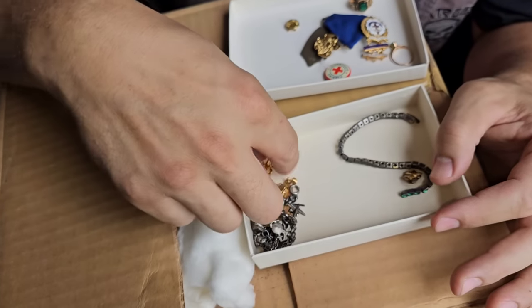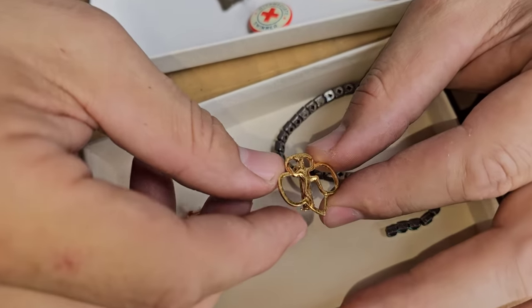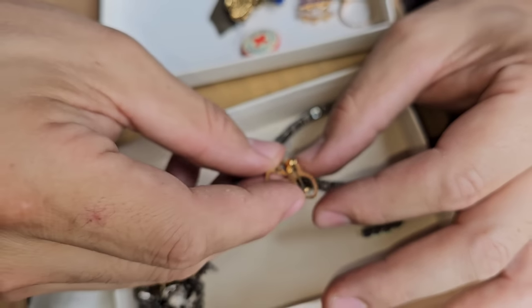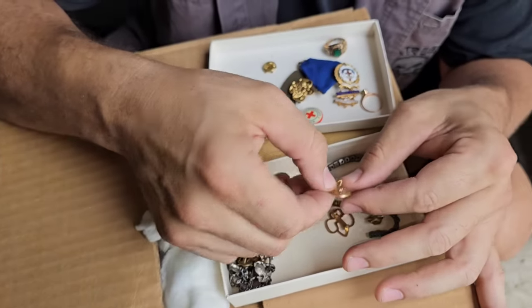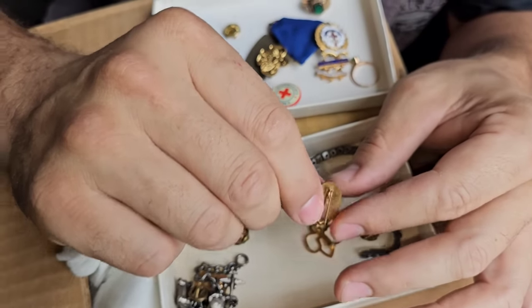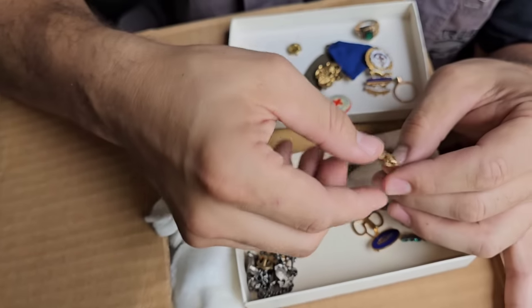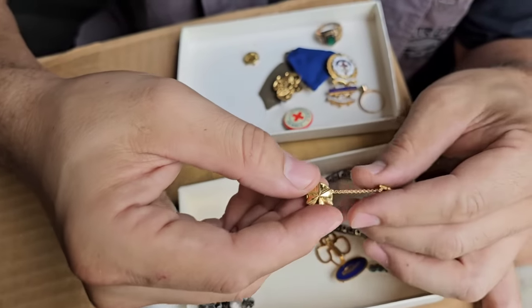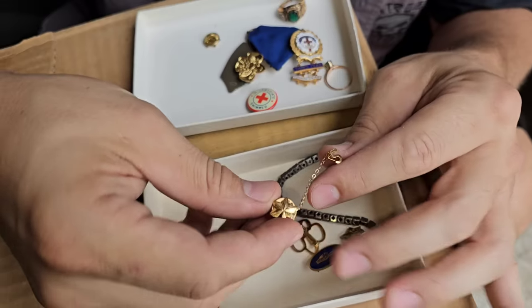Doesn't, that one doesn't. Okay. Another pin here. That's Girl Scouts. Oh my, this is vintage Girl Scouts. Oh my goodness, I can't believe it. All right. This one, I don't know if that's Girl Scouts or not. There is a marking on the back. All right. And this one, it's probably a 5-year pin, probably for Girl Scouts.